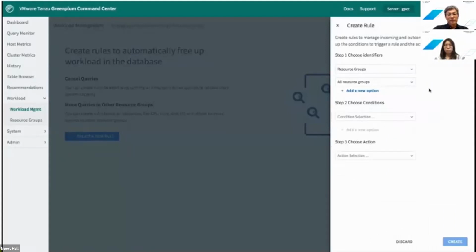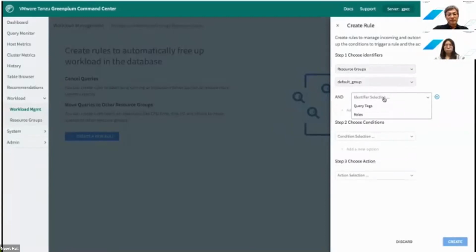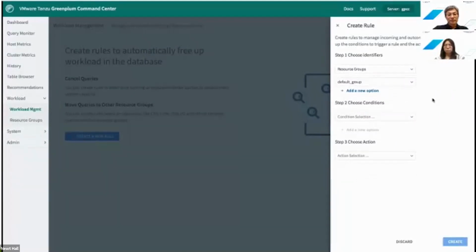First, choose the identifiers. By default, the new rule will apply to all resource groups. You can change it to apply to a specific resource group, like default group. You can add other identifiers, including query tags and roles. If you don't want more options, simply delete it.